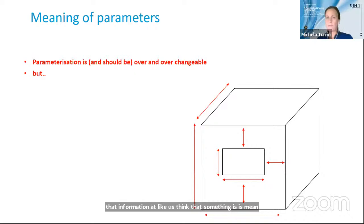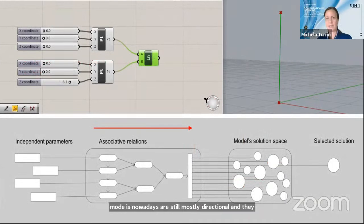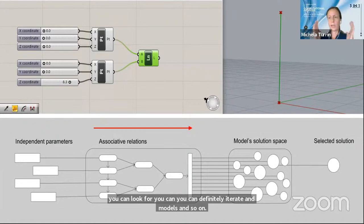However, what I want to stress is that parametric models nowadays are still mostly directional, and they still have a rather strict hierarchy. And yes, you can loop, you can definitely iterate the models and so on, but nevertheless, the way in which they are built is also a time-consuming process.